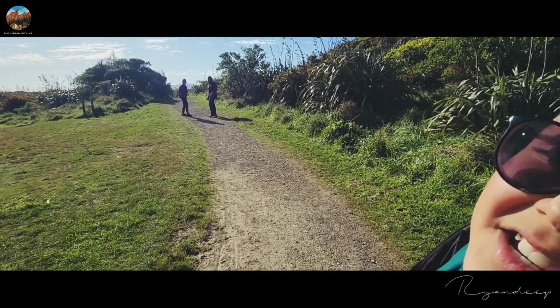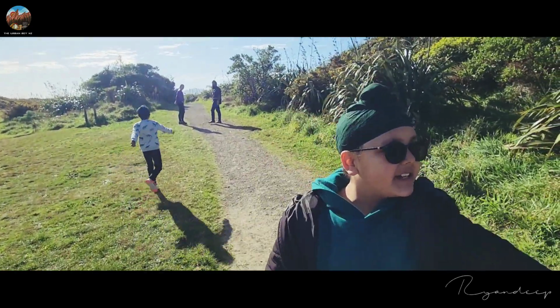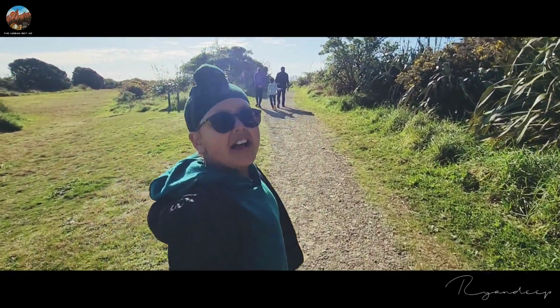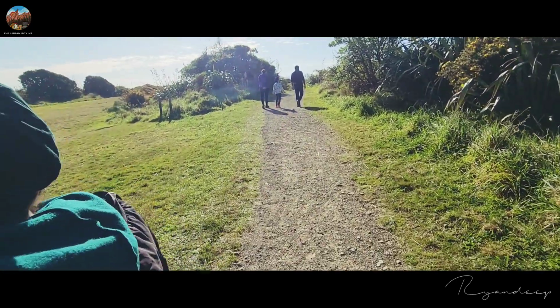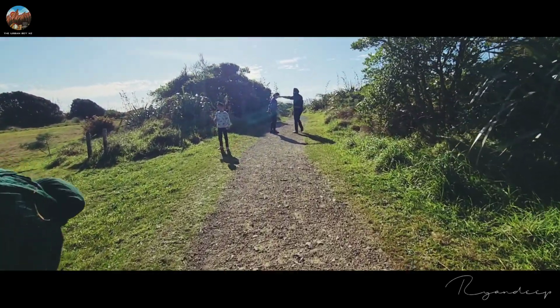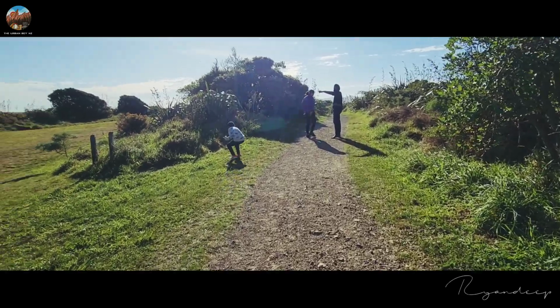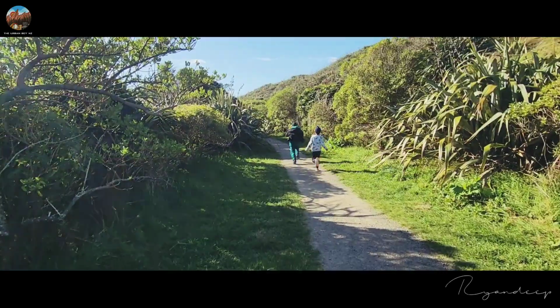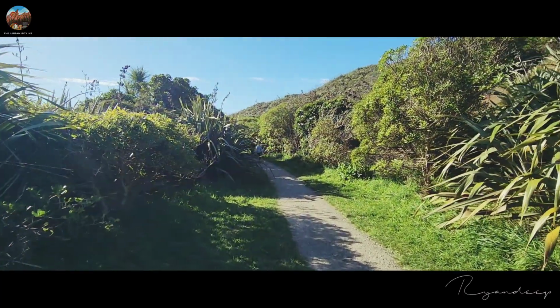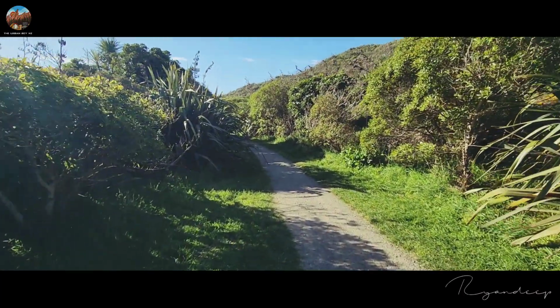Okay, so let's continue the walk. So I was down there near the water and I was looking for the fish. I couldn't find any. It was all red, red water. I was like, there's blood. Where are we going, Ryan? The coastal walk on. Come on.